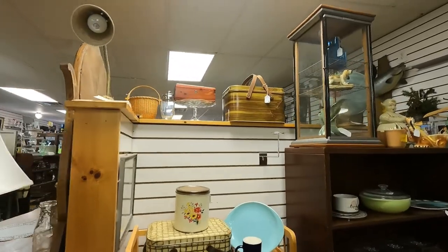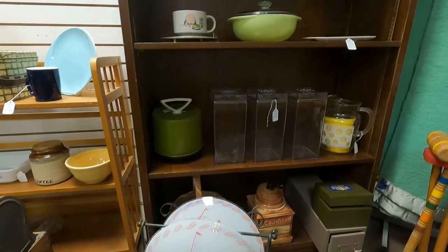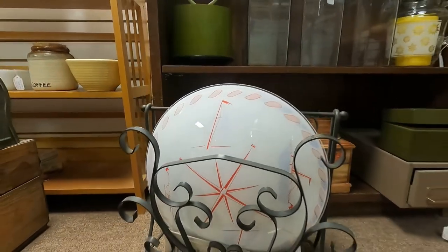The item that I'm about to show you is a glass cover for a light fixture for a ceiling. The reason I'm familiar with these is because my grandparents had them in their home.